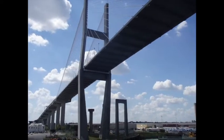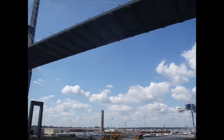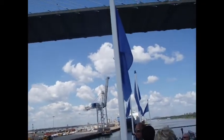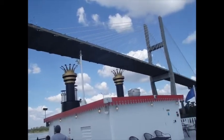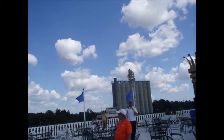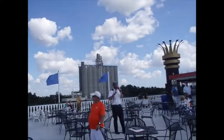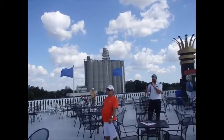But folks, it has a vertical clearance of 185 feet at an average high tide. 185 feet. Remember that number for a second, folks. But if you look just behind us on either side of the river, you'll still see the supports for the older bridge that used to be here. Now, this older bridge was built back in the 50s. It only had a clearance of 135 feet, which was just fine for the ships coming in at the time, right?